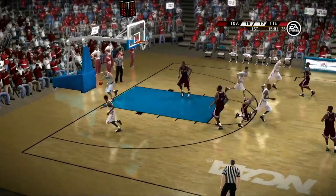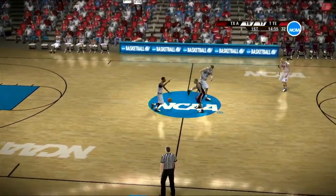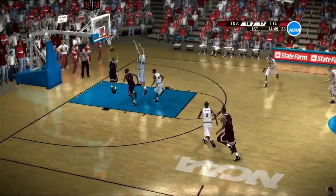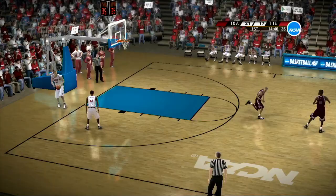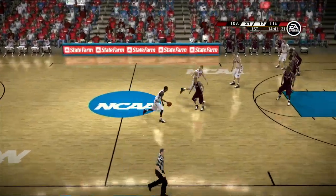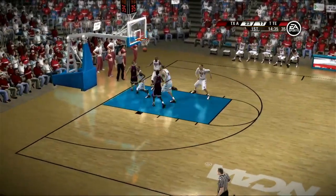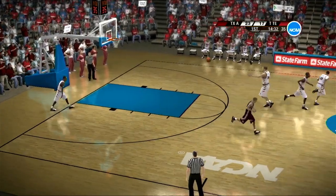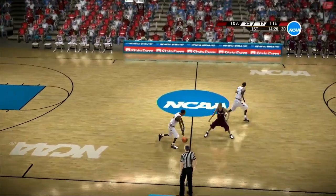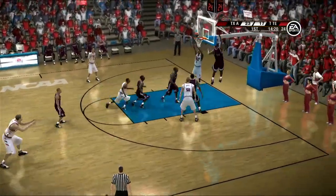Leaning in, trying to draw contact. He got the steal. The pressure got to the ball handler. Awesome ball pressure. It was too much for him, and he lost possession. What a great strip. Looking for contact. Basket falls despite the contact. On the dribble, gives it up. Nice high post screen.